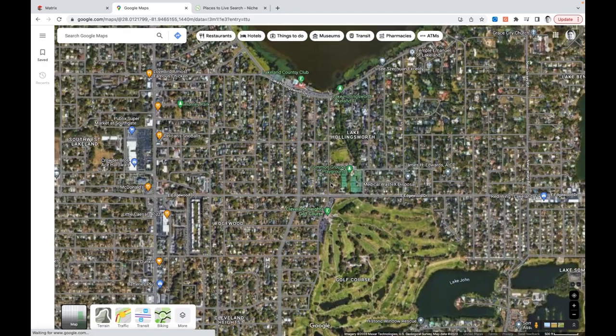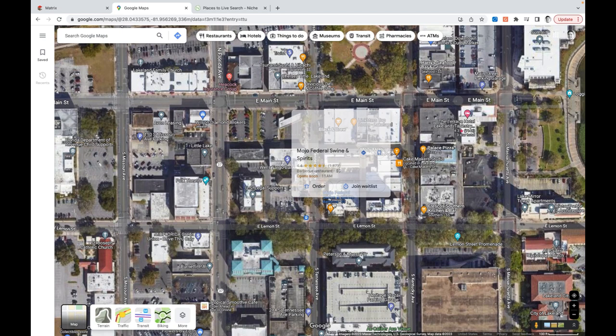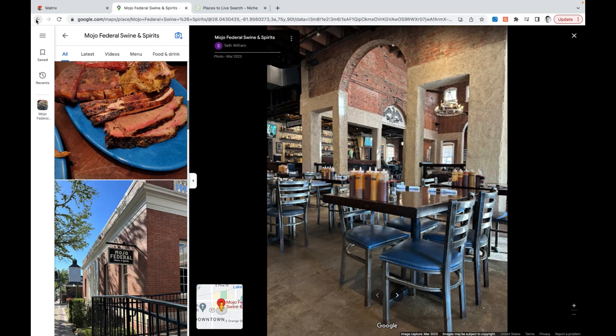But the location, you really just can't beat it, because right up here is downtown. Some of our favorite restaurants are here. Mojo Federal, right here, is a really good spot. They've got a happy hour that we love going to. And they've just got a wall of bourbons and rums and stuff like that. So if you want to go have a drink, let me see if I can find you a quick picture. Yeah, you can see it back in there. Really good barbecue. We like going there. A lot of good spots downtown.